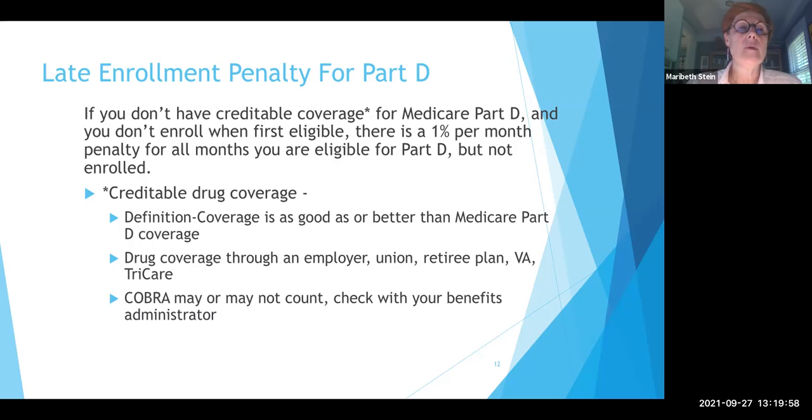Now, exceptions to this are people with what's called creditable coverage. Creditable coverage means that the coverage you have is as good or better than Medicare Part D offers. People who are eligible for this are people with employer benefits. They can be through their own work plan, or their spouse's. They could have VA coverage. They could also have retiree coverage. And COBRA is also often counted with Part D. It is not counted with Part B as creditable coverage, but for Part D it often is.